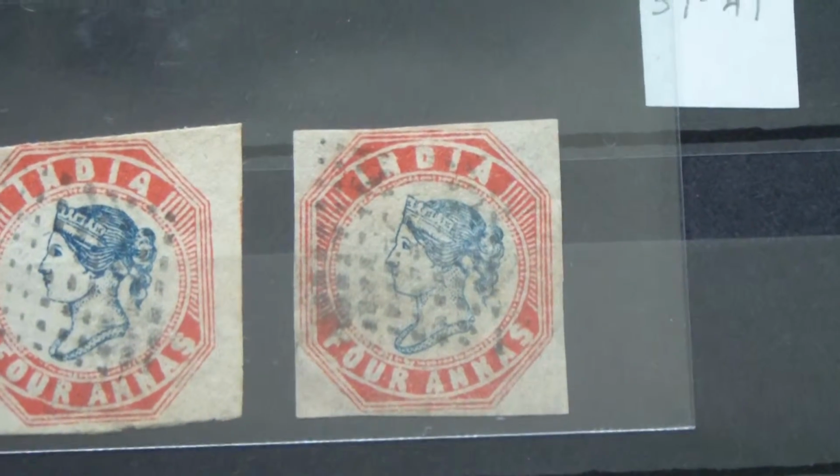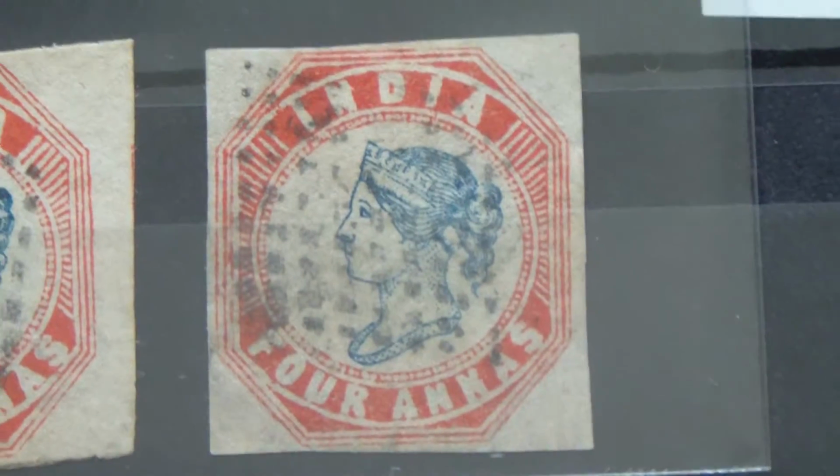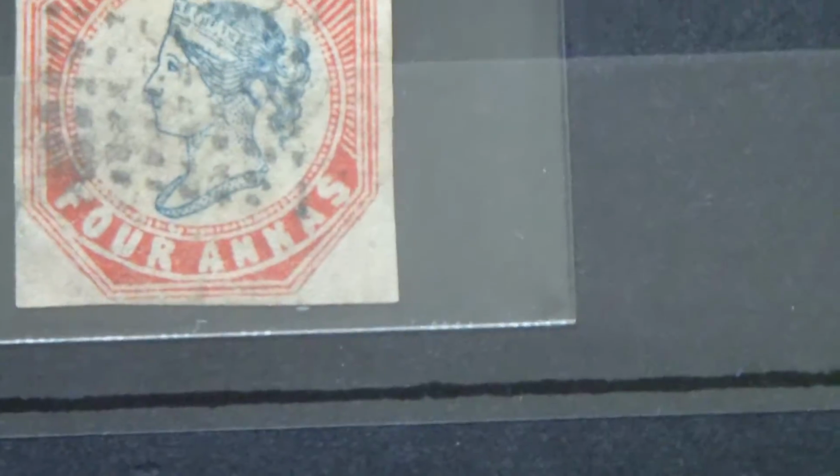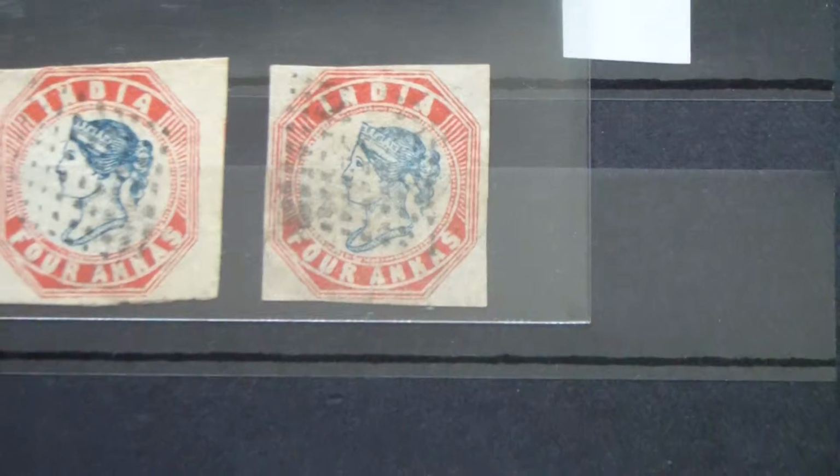And there is also a single here with all the 4 margins, and once again it's a 4th printing, so on an average it should sell for $300 to $400, somewhere in there. So that's my lithograph collection.